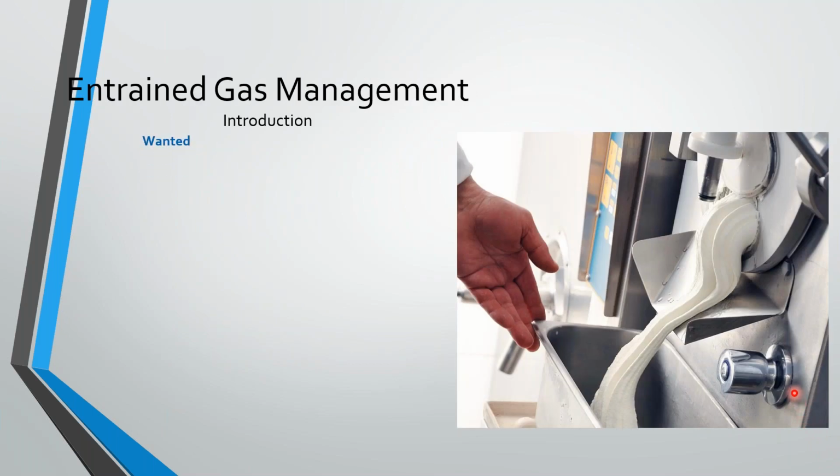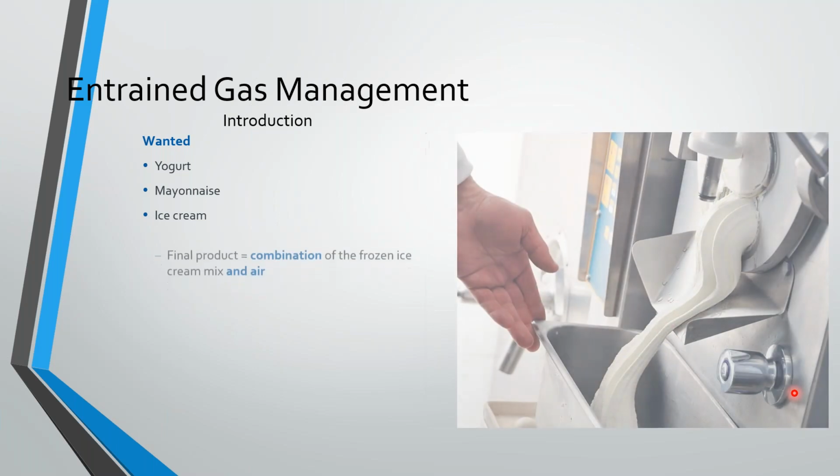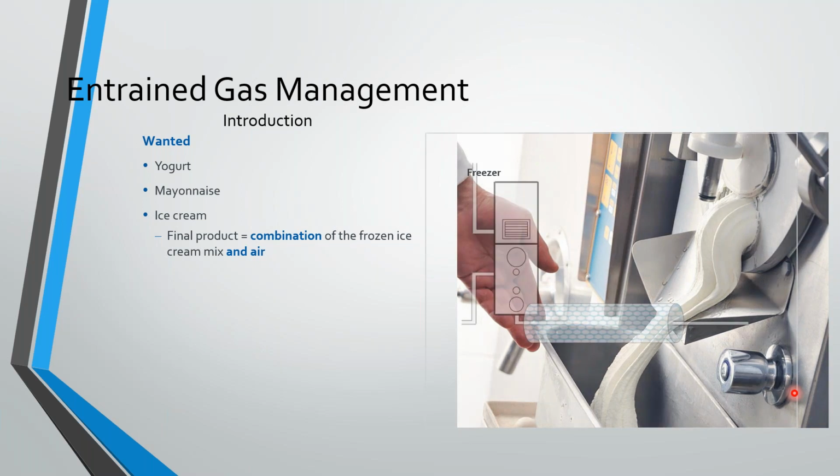However, there are some applications where we do want air, okay? So how do we work with that, right? How are we able to have that entrained air and still provide a reliable measurement? In the manufacture of yogurt, mayonnaise, ice cream, especially in ice cream, the final product is frozen ice cream mix and air, right? This is what they call overrun in ice cream production. Your higher value or higher quality ice creams will have a smaller overrun, meaning they inject less air. Your less expensive ice creams will have a higher overrun where they inject more air. Being able to control this and being able to have an accurate measurement of the product with the air actually in there is very valuable to ice cream manufacturers.